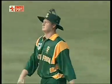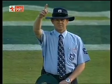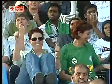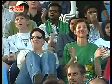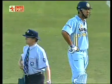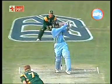That's out, isn't it? I think that's out. Well, Dravid standing, but I think he's pulled a good length ball straight at Lance Klusener and it's caught cleanly low down. I don't know why, he's very puzzled, is Rahul Dravid. He thinks that bounced, I think. But this is where you see, television should tell you that, shouldn't it? Television should tell us here.